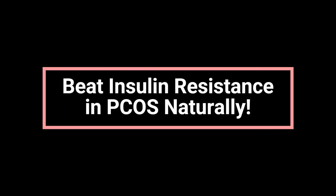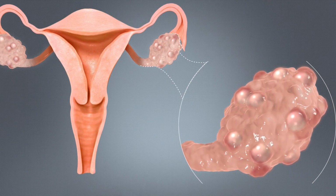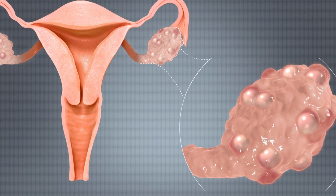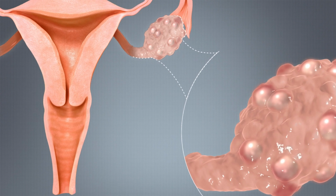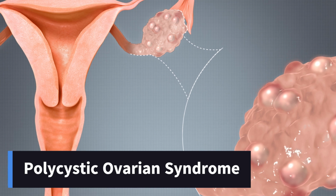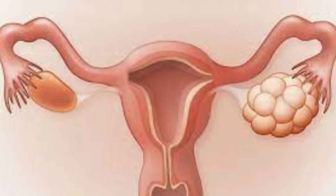Polycystic ovarian syndrome, or PCOS, for those of us who trip over medical terms after one coffee, is a tricky little beast. It's a hormonal roller coaster that loves to throw curveballs like irregular periods, hormone overload, and surprise cysts. It's like your ovaries decided to host a chaotic party and didn't bother asking you first.